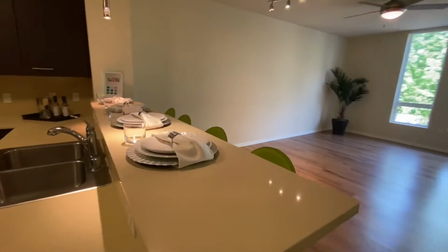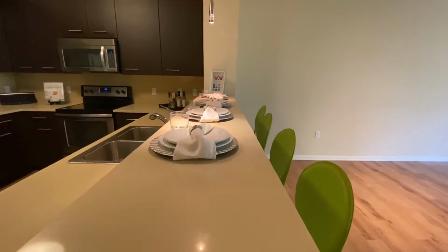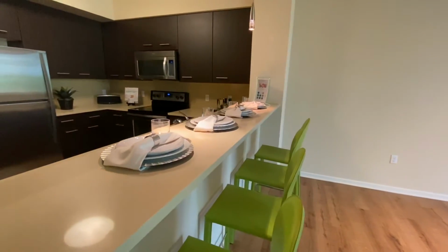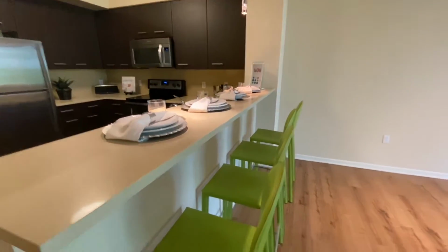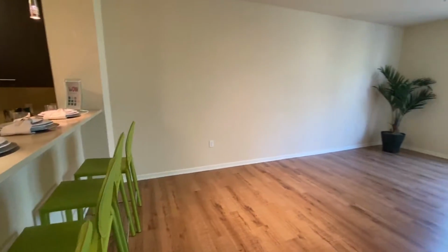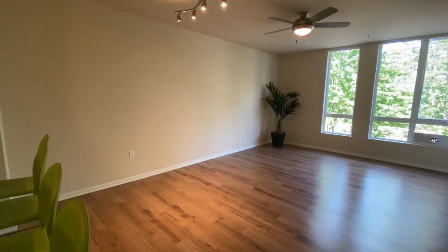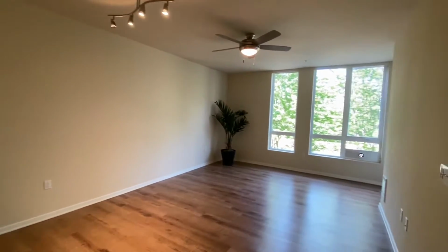It's a pretty decent size breakfast bar, so you can enjoy your breakfast or, if you're working from home now, you can use this as a desk, which is amazing. And you can have some nice bar stools here. What's different on this floor plan is the hardwood style flooring in this room, and you have great lighting here.